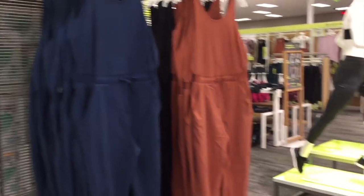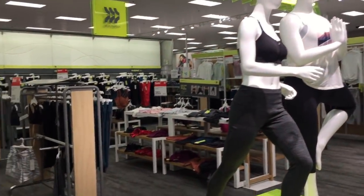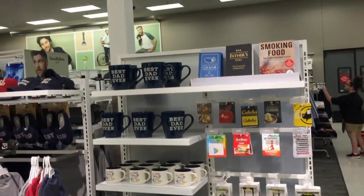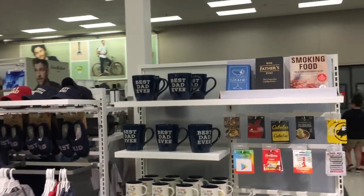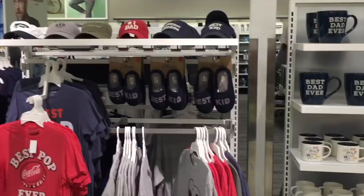I'm on my way out, passing by the active section. I just love athletic wear, but I am stopped by Father's Day stuff. Is that what this is? Best dad ever? Look at these slippers though. Best kid. That's where it's at.